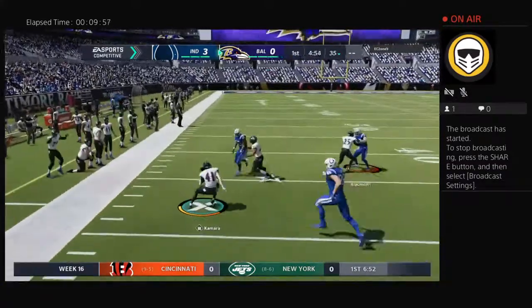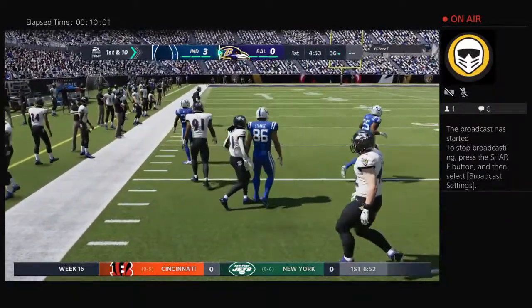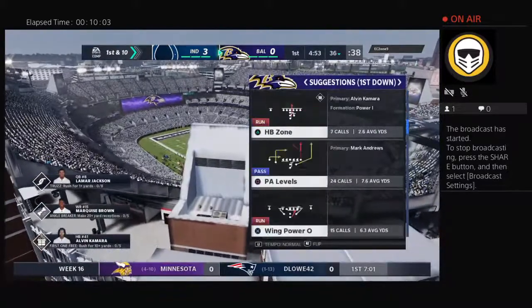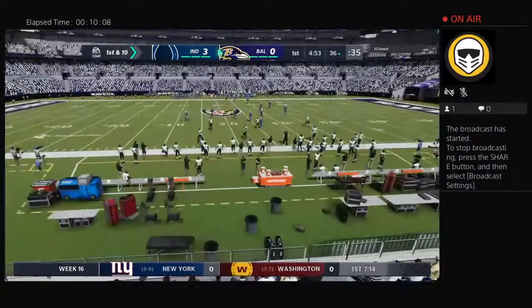A lane opens here. He's past the 30. And a good return, able to get out across the 35 to the 36. First and 10 at their own 36-yard line.